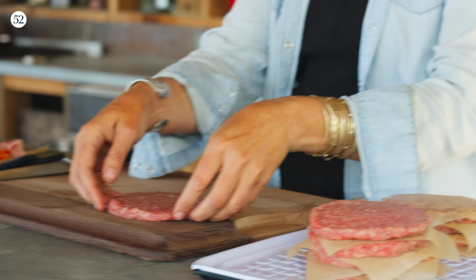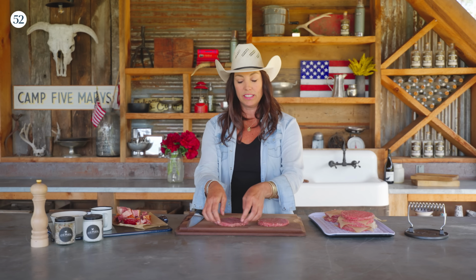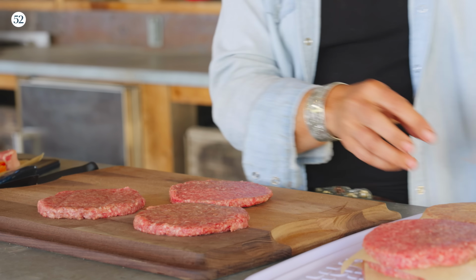So when Brian and I first were on the hunt for a ranch, what motivated us was actually the quest to find the perfect ground beef. We had restaurants in the Bay Area. We lived in Silicon Valley. We had a very busy, bustling life in the suburbs, in the city.